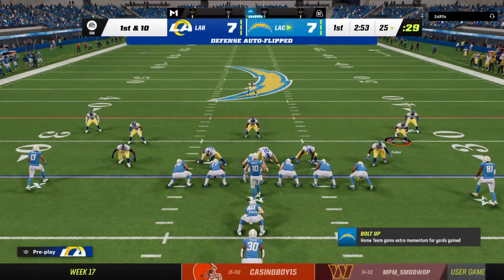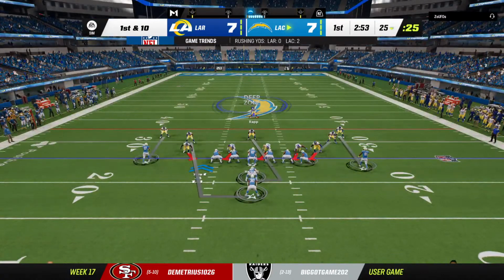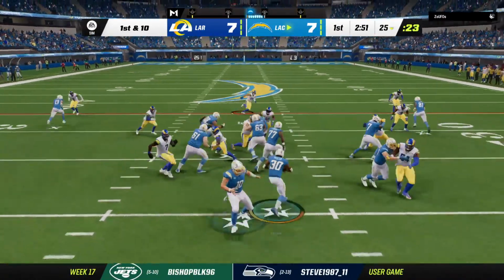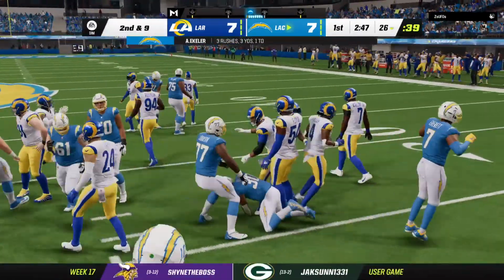The Charger drive about to get going. This drive here beginning probably with a pair of motivated groups. Remember, the offense scored a touchdown their last time out, looking to repeat that. And Charles's defense, they were very frustrated after giving up 6 the last time on the field.